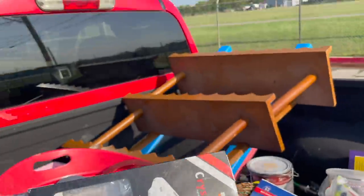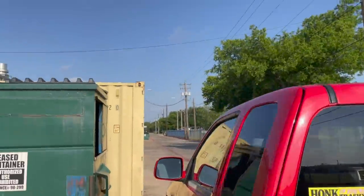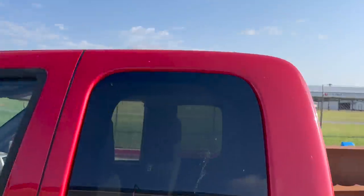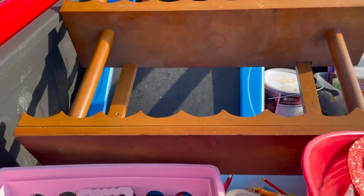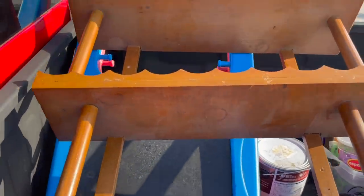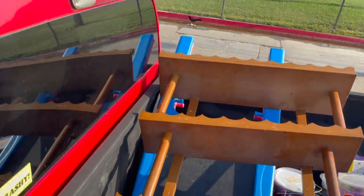Oh! Ow! Did y'all see that? I just tripped. Okay, there we go. There's that, and that's probably what was in there. That shelf's pretty cool. Y'all let us know which way it's supposed to face. Like this? Or flipped? Let us know.